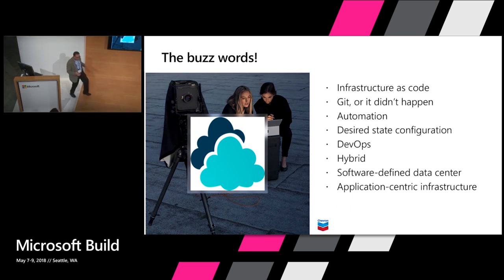So I don't know how you do architecture in your company, but at Chevron, we go to a Gartner conference once a year. We make a list of all the big words that are going on that year, and we come back from the conference and we ask our management for a bunch of money to go implement whatever those words are. So that's a joke, guys. Come on.